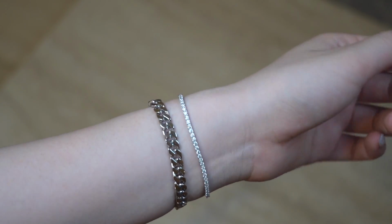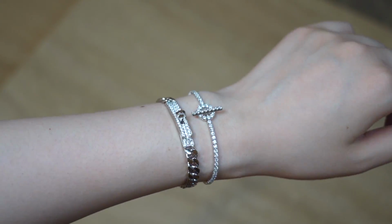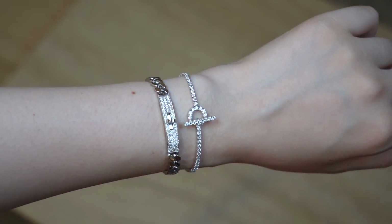I wasn't sure which bracelet I was gonna get, and yesterday when I went to visit my SA, I decided that I really regret not buying the Finesse link bracelet, which is this one, and I decided to pick it up. So as you can see, it's fully diamond, which is really nice. I've always wanted not a tennis bracelet, but like a faux diamond bracelet I can wear casually.